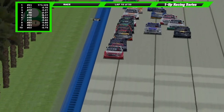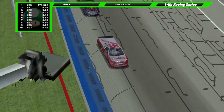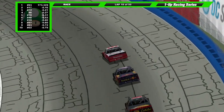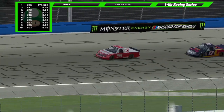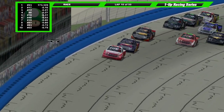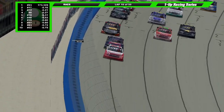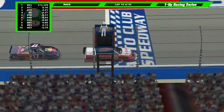A good run, as we see Rogers is solidly now taking second. So maybe there's something to that line. Maybe that's the line that they need to run right now. Maybe it is, but so far the dominant driver of the race has been this 93 of Dalton State, as Nelson Reeves actually holds the fastest lap of the race with a 40.789. He'll get a bonus point for that if he can hold it the rest of the way.